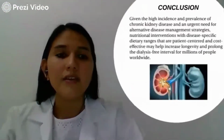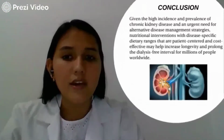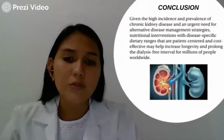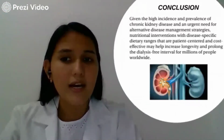Conclusion: given the high incidence and prevalence of chronic kidney disease and the urgent need for alternative disease management strategies, nutritional interventions and disease-specific dietary regimens that are patient-centered and cost-effective may help increase longevity and prolong the disease-free interval for millions of people worldwide.